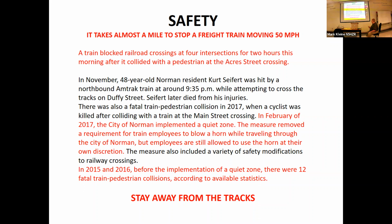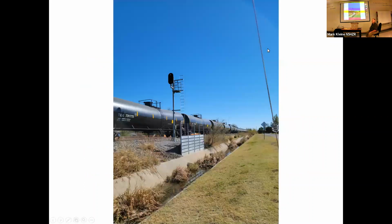Next slide. Do they also issue a slow order on game days? Yes. Sometimes they'll do a speed restriction, 25 miles an hour through Norman on game day. Here's a train going along on the side track. They still use the red, yellow, and green semaphore signals. Ken's going to tell us all about signals later, right? Next slide.